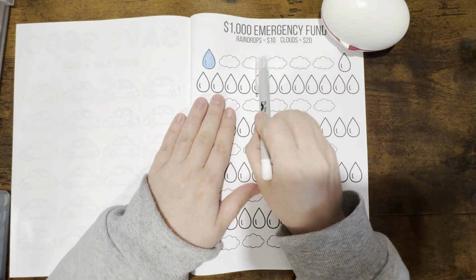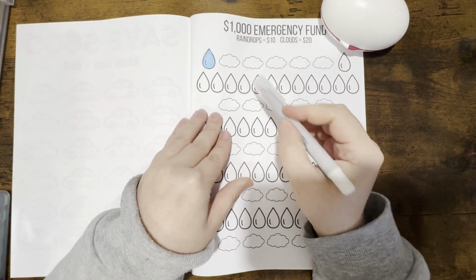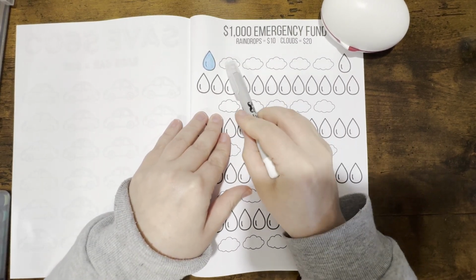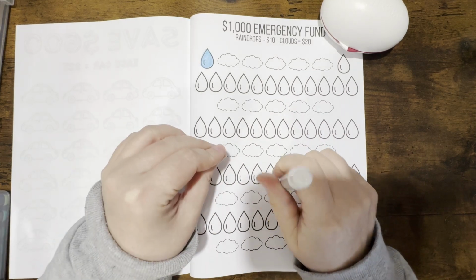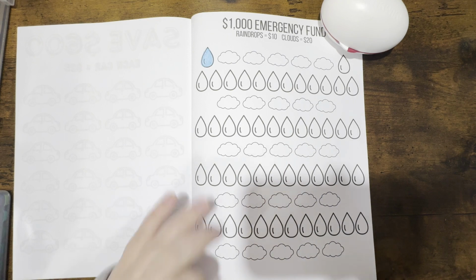So I like this challenge because it's doable amounts in terms of coloring. The raindrops are $10, the clouds are $20. When it's all done, it'll be $1,000, and that's a $1,000 payment I'm going to make towards my loan.